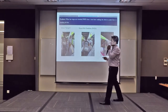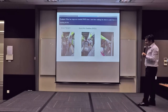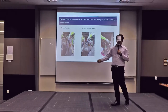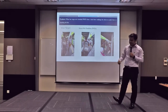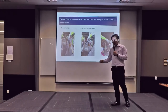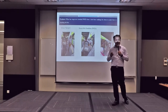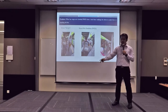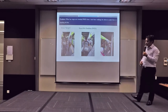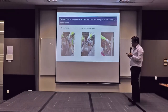Okay. One of the problems that I personally noticed in Singapore is that we have many different bus stops here. But if a certain bus stop is crowded, when there's a PWD who wants to board the bus, the problem is that if the area is crowded, the bus driver cannot see, because they are sitting, right? So they don't know whether a PWD wants to board the bus, okay? So this is one of the problems that I noticed.